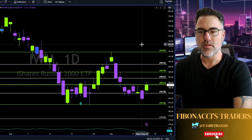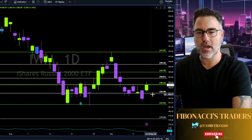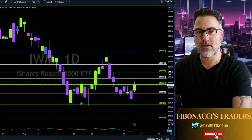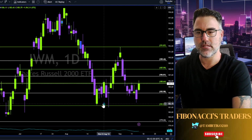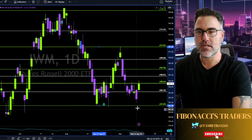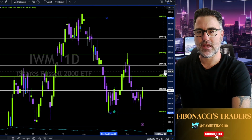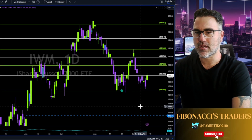IWM, pulse of the IWM holding strong and nicely above the 184, but the 185, 186 area, all this area, is very tough resistance. The positive side, we can see that we might have a double bottom scenario. Always prepare for both sides. Use Fibonacci, trend lines, follow price, and prepare for both sides.